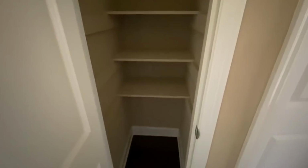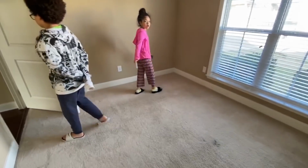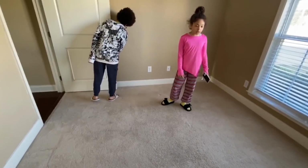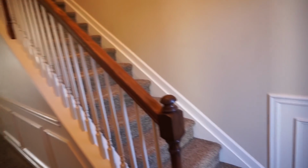And then this was another little linen closet with shelves, so we could put towels and washcloths and all that kind of stuff, like extra toiletries and whatnot. And then this one was picked to be Ava's bedroom, which was definitely smaller. It's the smallest of the 3, and it was doable.